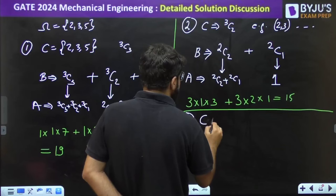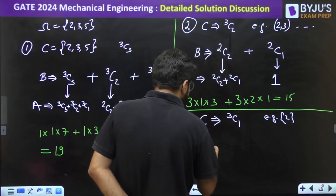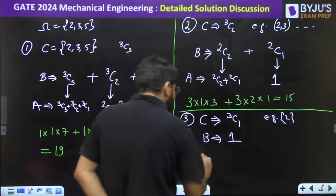Last case would be C itself containing only one element. Say for example, it contains only the number 2. Now B is less than or equal to A, less than or equal to C. So B can also contain only this number. Less than that is not possible, null set not allowed. And if B has only one element, A can also contain only that one element.